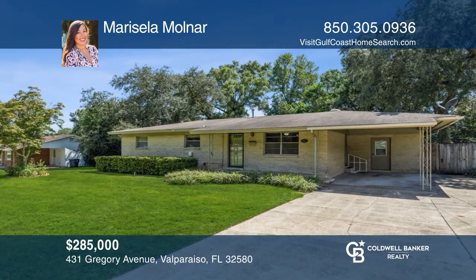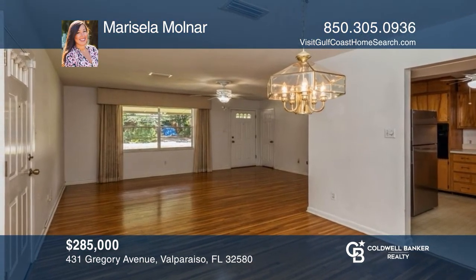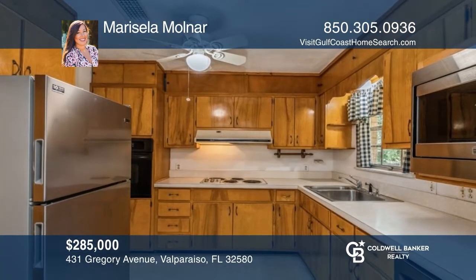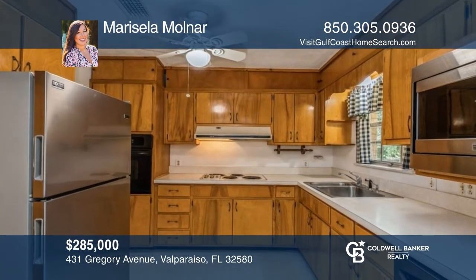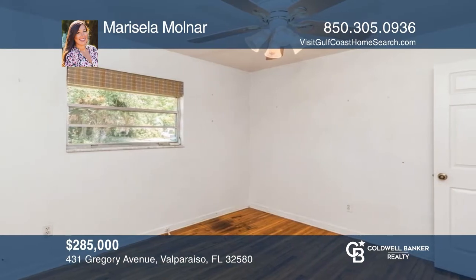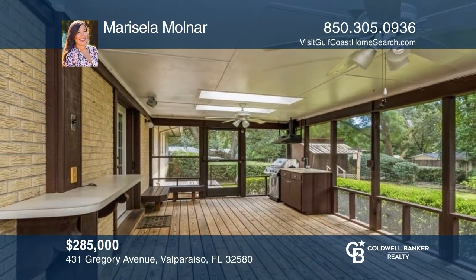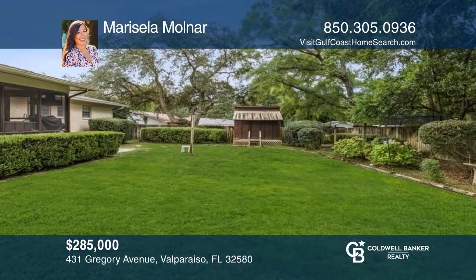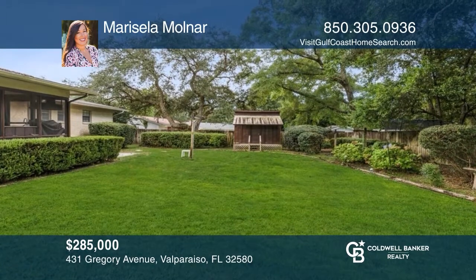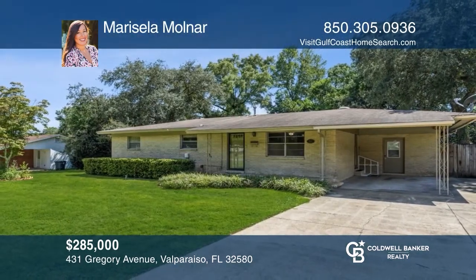This cozy three-bedroom, two-full-bath home is in a fantastic location. There are beautiful hardwood floors throughout most of the home. Updates include the appliances, roof, and HVAC. The backyard features a screened-in back porch, a kitchen, and a shed. Conveniently located near Elgin's East Gate, the park, and library. Maricela Molnar would love to give you a private tour.